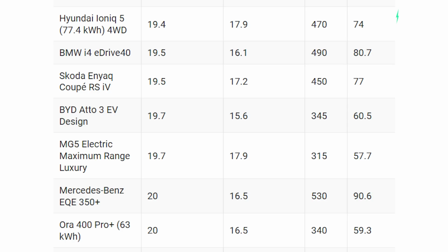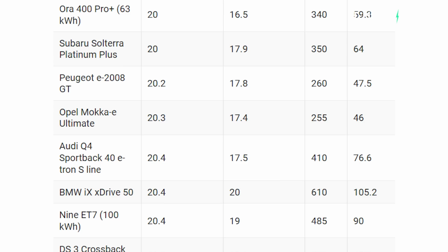Well, next was the MG5, followed by the Mercedes-Benz EQE, then the Aura 400 Pro Plus. Subaru Solterra was next. Hang on a minute, Subaru Solterra is more efficient than a Model Y, apparently. Peugeot E 2008, followed by the Opel Mokka E, Audi Q4 Sportback, BMW iX. Yeah, going down this list, I'm going to bore the hell out of you if I read all the cars all the way down here to, I don't know where it is, like 50th or something.